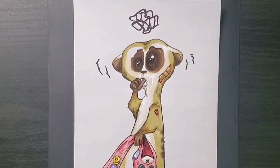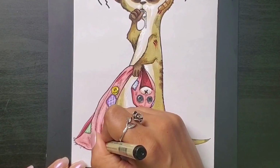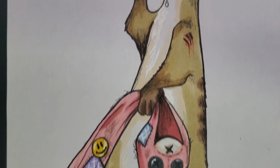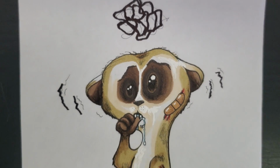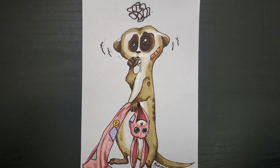Now back in with the fine liner for some wiry hairs all over him and some extra frayed edges on that blankie. Okay, for real, now he's done. I love him so much. He still definitely has cute vibes, but hopefully at least creepy cute if I've done my job. I had fun with it either way.